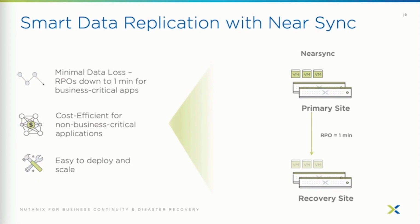Just to summarize near sync, this includes minimum data loss, given the fact that it's a 1 minute RPO. It's very cost efficient for non-business critical apps. And then finally, it's easy to deploy and scale since it's a native Nutanix feature.